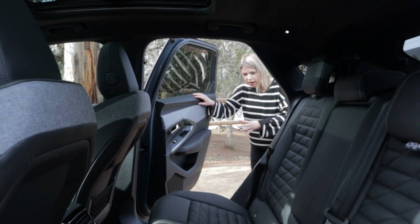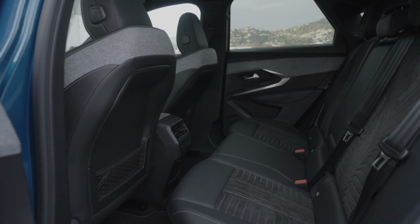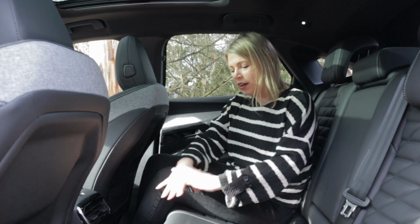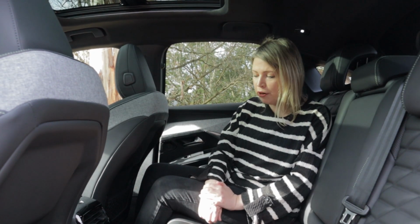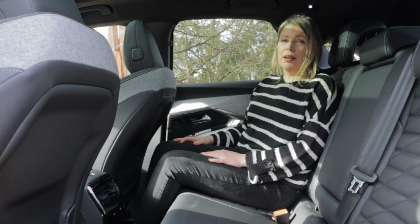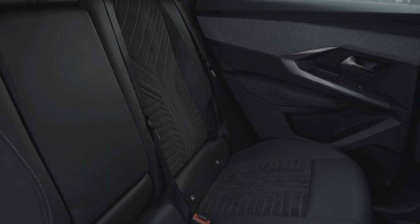These door openings are nice and wide, so you've got good access to the back of the car. Now, there hasn't been much of a change in the dimensions of this 3008, but it is a new platform. You've got a nice flat floor here, so everybody gets pretty much equal amounts of leg room. That does protrude a little bit on the middle seat passengers' leg room, but generally it's not bad back here, and headroom's not too bad. I've got about that much extra. It's also really nicely finished back here.